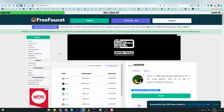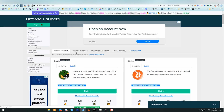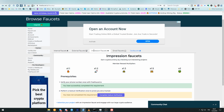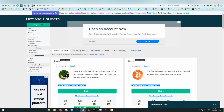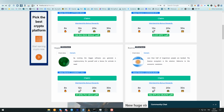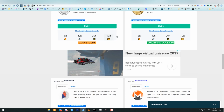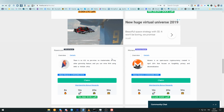Moving on, we have Free Faucet, and Free Faucet is something that I've done an exclusive video about. They have changed quite a bit since we last talked about them, and they have a couple of faucets on the website. It's broken down into normal faucets, and there are external ones at the same time, impression ones. I will not be going over all of these features in this video, but basically you have Bitcoin and some more known ones: Ethereum, Dogecoin, Litecoin, and Ravencoin is also here. That's what I've been claiming.